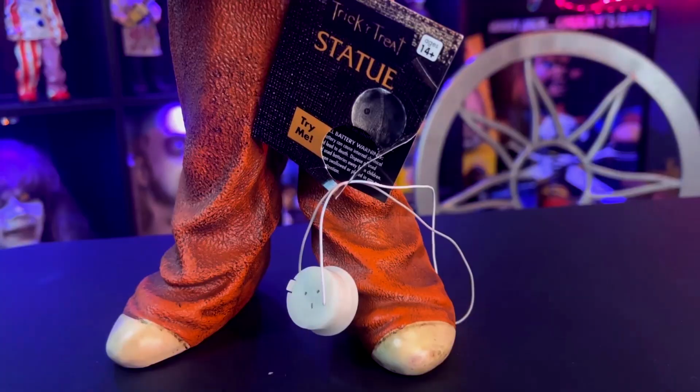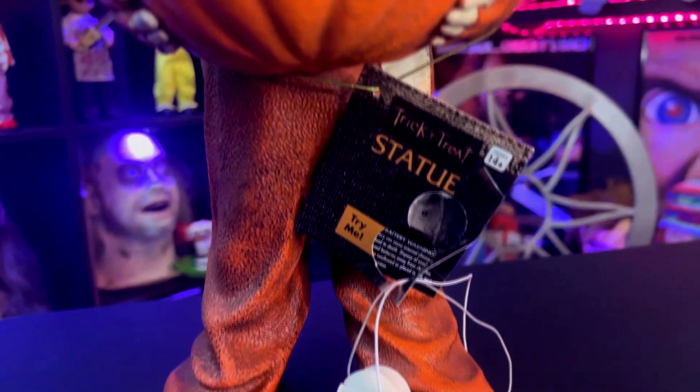All right, so the second thing that I went and got is this beautiful Sam statue. Whoa, this little guy right here. I did not see this. I didn't even see it online. I didn't even know they had this. I did see the other one where he's sitting down on top of a pumpkin. I did like that one, but this one just caught my attention. It's beautiful, it's perfect.